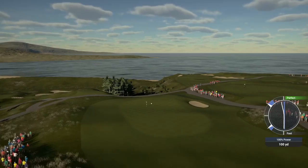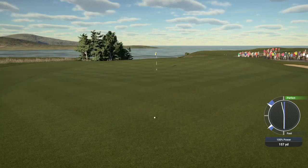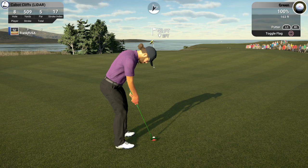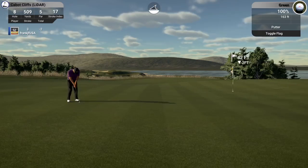If it lands hard and keeps rolling, I'll be in good shape here. Come on, at least get to the top of this little hill here, so I've got a downhiller. Come on, come on, come on. Okay. Very well. Hitting this par five in two is going to set up some serious possibilities. Wow. Yeah, a couple more feet.